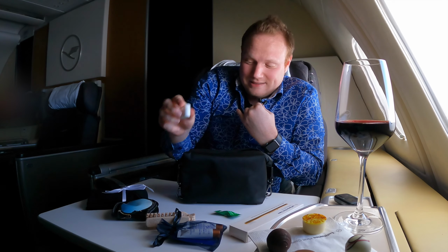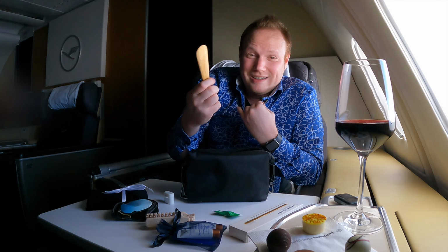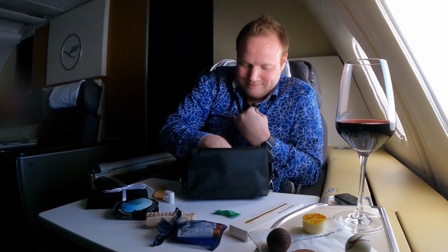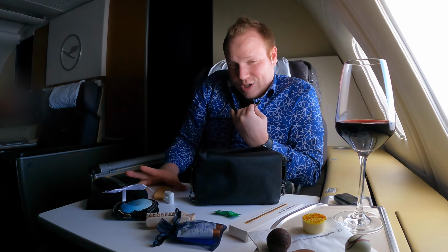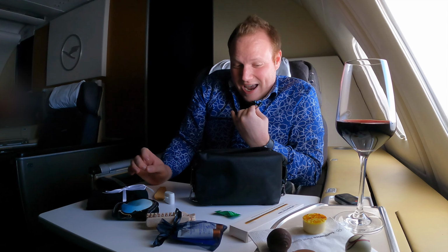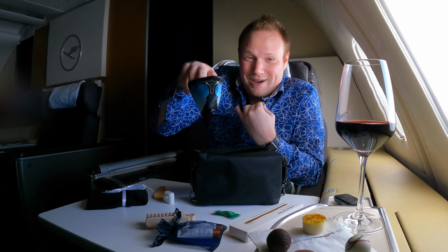The earplugs. Earplugs are really important if you want to sleep. A wooden shoehorn. Okay, and that's it. The amenity kit is empty. I have to say, the content is really great. Everything looks so high quality, but my favorite is really this eye mask.